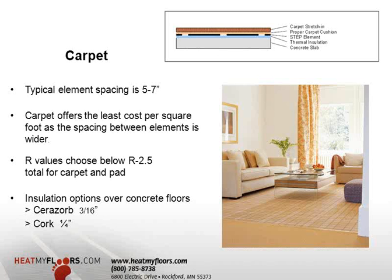Okay, let's get into the carpet applications. And typical spacing is about 5 to 7 inches, and a lot of it's 5 that we have systems designed for.